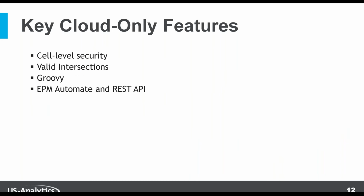Okay. Here, some more recently introduced features. I put cell level security first because it's the one that I've been most excited about probably recently. This basically brings cloud EPM security on par with Essbase security filter functionality. So you're now able to define security essentially down to the cell level so that certain dimension combinations are valid for a user and other combinations of those members are not. That was something that's been requested for a long time, and it's something that some of our clients could have used a year or so back. So we no longer have to try to come up with creative ways to accomplish the same thing, since we can now do that directly.